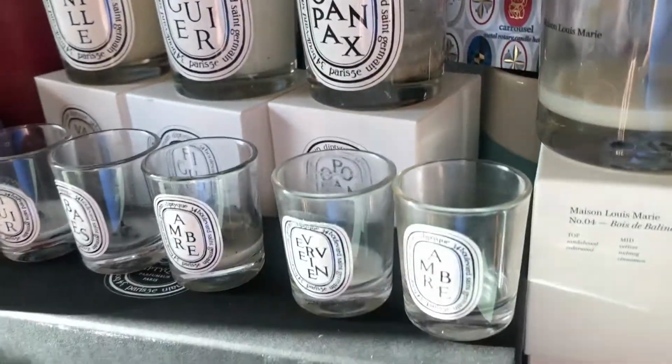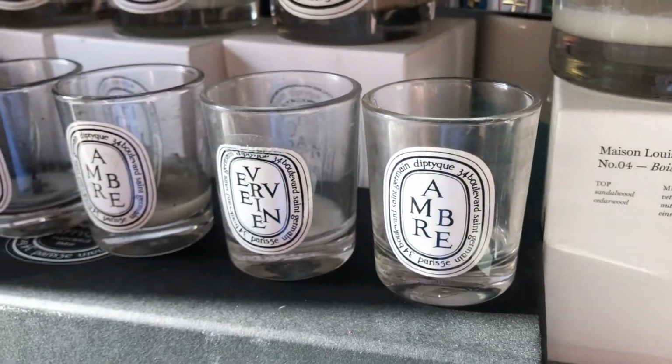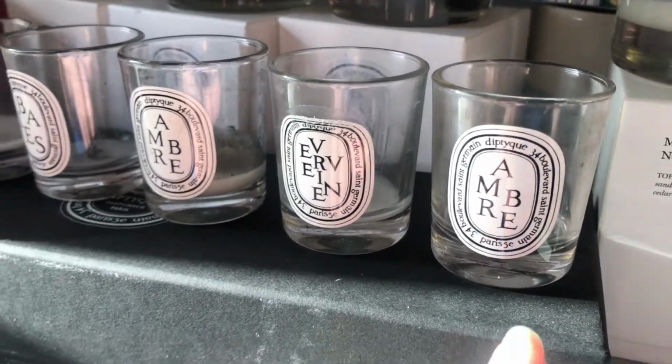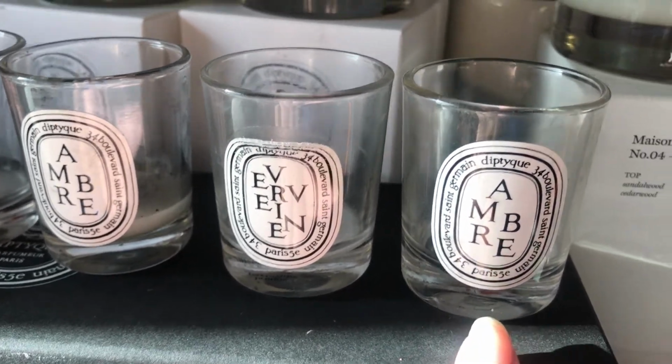Alright, and then to the minis. Ambre, I would consider getting a large one. I do like its musky scent. It's a little less pungent than the Opopanax, but still enjoyable. I think Diptyque likes to pair Ambre with the Feu de Bois, which is the wood fire candle.